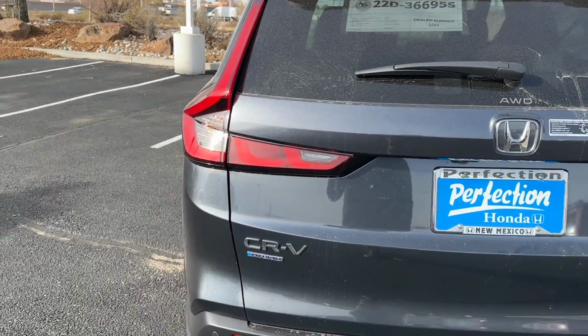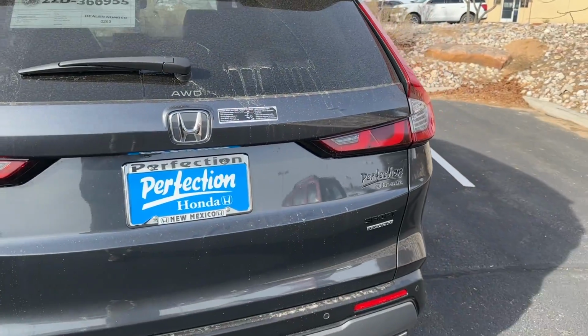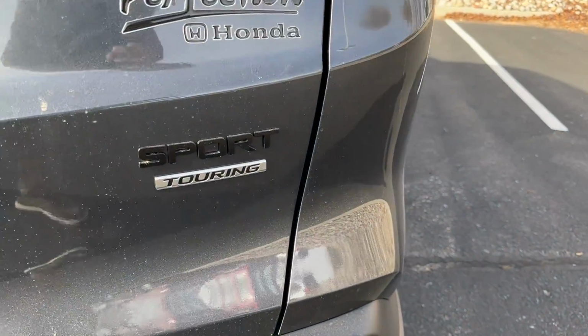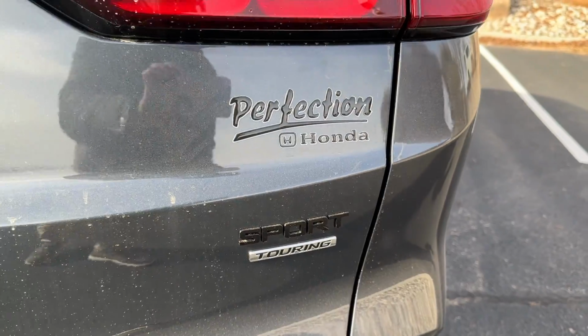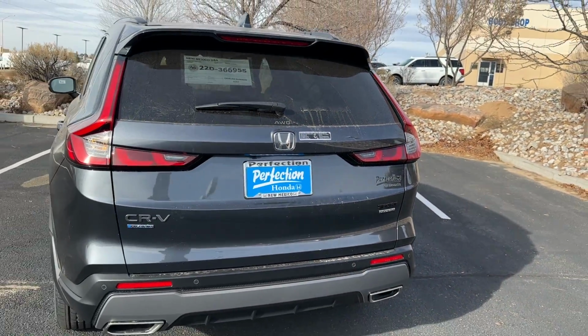And you know that this is a hybrid from the Hybrid badge underneath the CR-V, of course. And you know it's the Sport Touring from seeing the Touring badge down there. Now, the Sport is black and the Touring is chrome. So pretty interesting how they went about doing that.